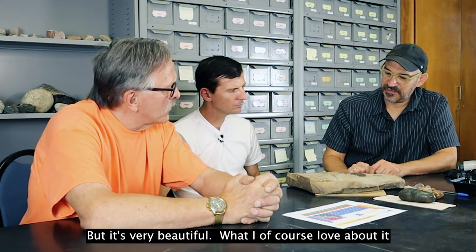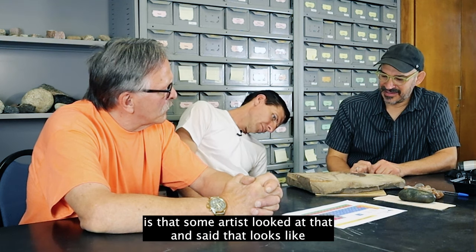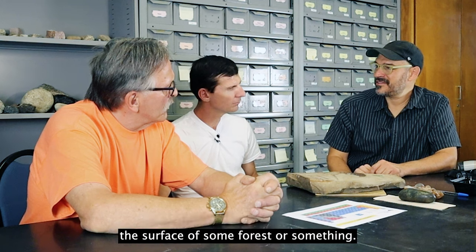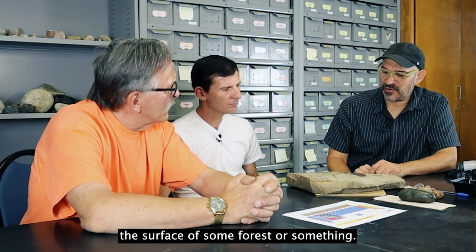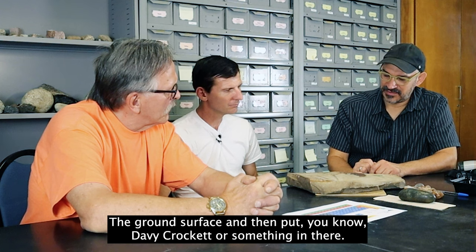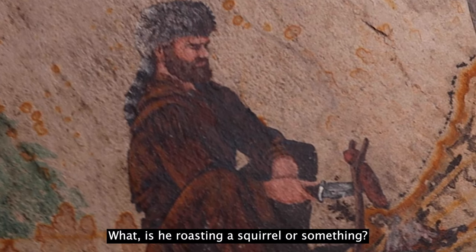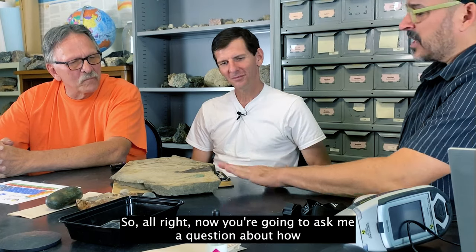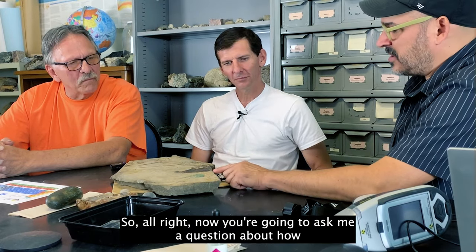But it's very beautiful. What I of course love about it is that some artist looked at that and said that looks like the surface of some forest, the ground surface, and then put, you know, Davy Crockett or something in there. Was he roasting a squirrel or something? So, all right, now you were going to ask me a question about how old.